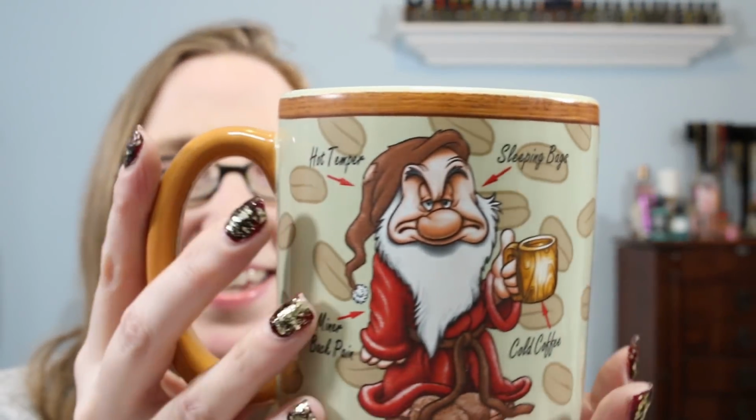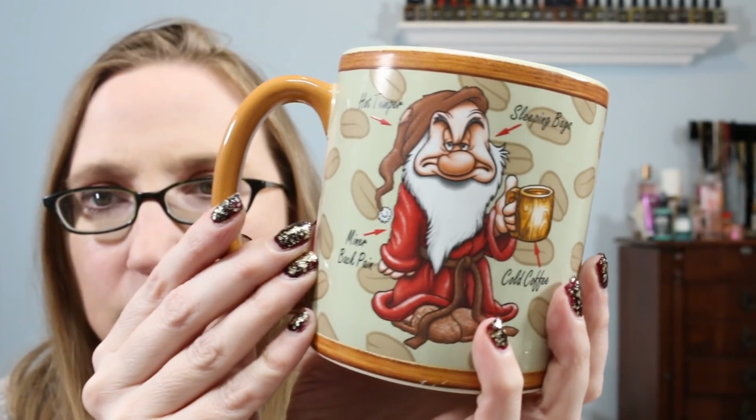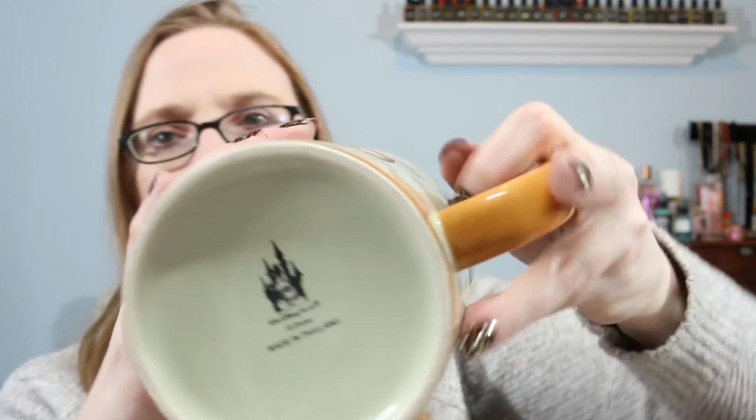So the first one is a Disney mug of Grumpy, and it looks like this. He is holding a coffee mug. It says hot temper, sleeping bags, minor back pain, and then cold coffee here. So he's just grumpy from his aches and pains and cold coffee. And then on the other side, it looks like this. And on the inside, right here around the rim, it says wake up grumpy. And then marked Disney on the bottom. So when Eric looked this up, he said we could probably get like $30 for it. So that's not bad off of just one mug from these boxes here.